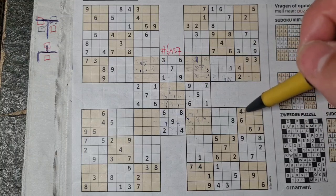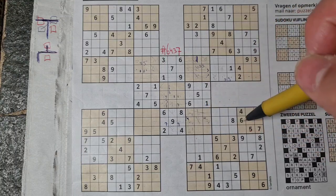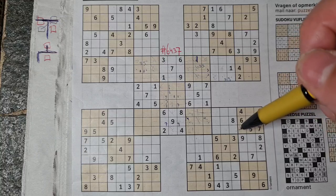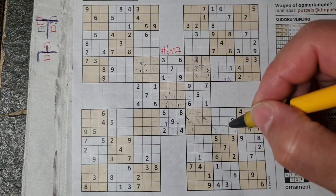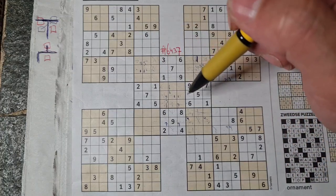Alright. Four in this row, four in one of those two boxes in the second row. So the third row, the only three places left for the four should be here, here, or there. You see a four in this column, no four there. So the four could be here, could be there.